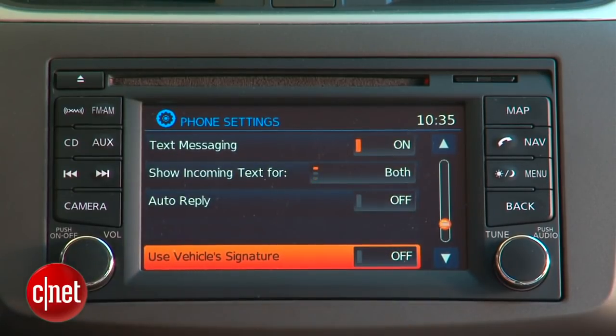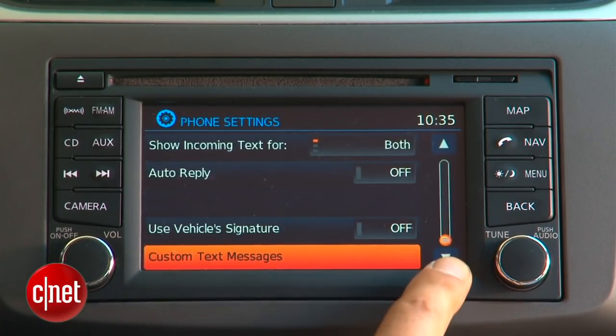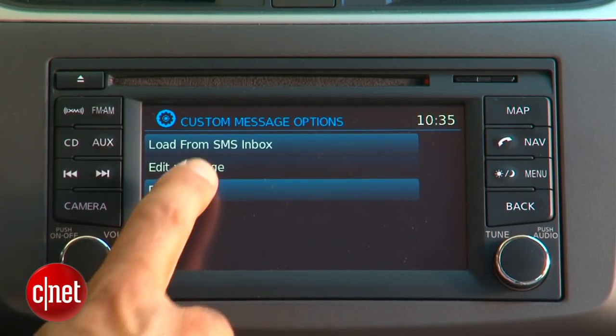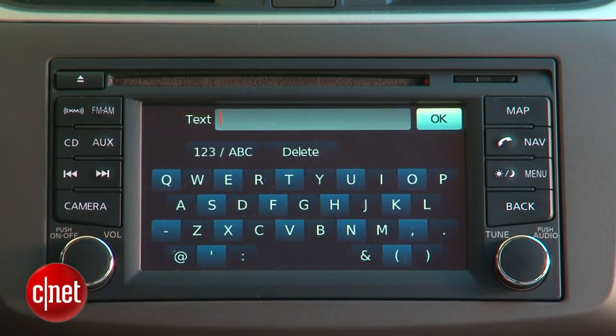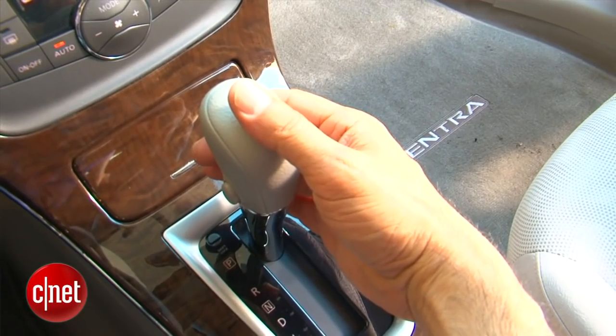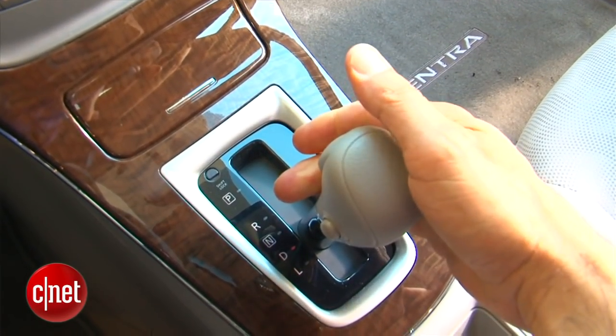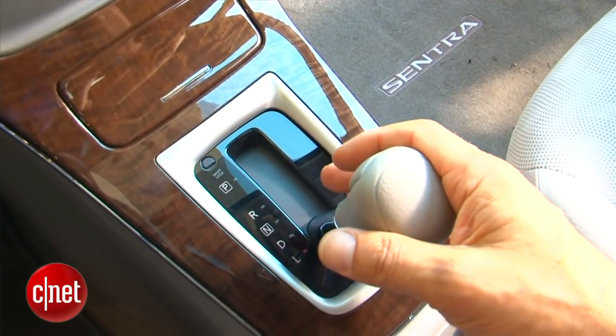Oh, by the way, the Bluetooth support on this guy also includes text message handling, and you can type in a handful of custom text message replies so you can actually send something back that makes sense in your words. A lot of cars give you canned replies that are so generic you'd never actually send one. Now, one choice on the gearbox, this controller right here is for your CVT gearbox, which is the only way to go in this vehicle.